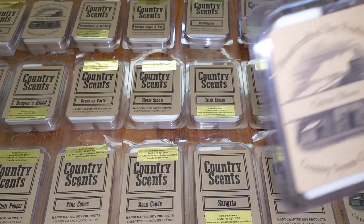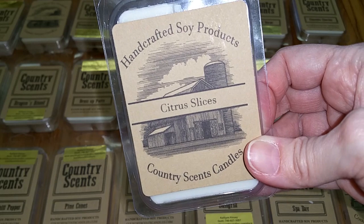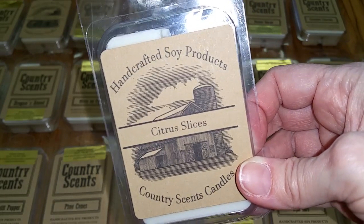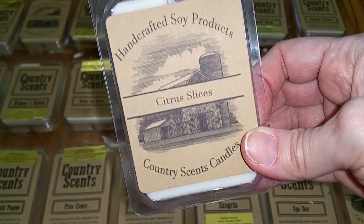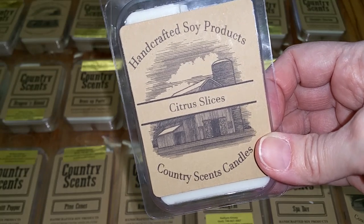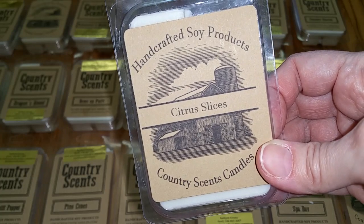Next is citrus slices. Notes are a fruit salad of orange, strawberry, apple, and grapes, and just a hint of coconut. This is an authentic, strong orange scent with a hint of grapefruit. It smells a lot like Sensational's Molten Orange, but it's sweeter and more citrusy. I really love this scent. Looking at the scent notes, I don't smell any of the other notes besides the orange.